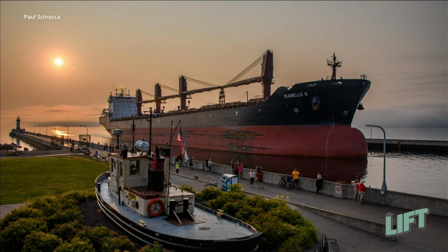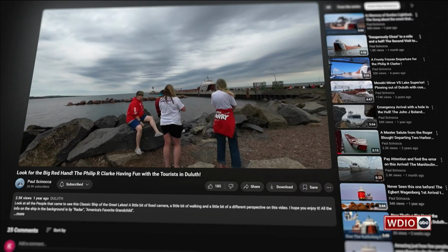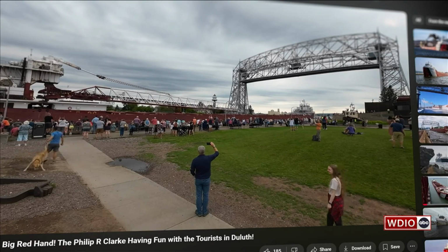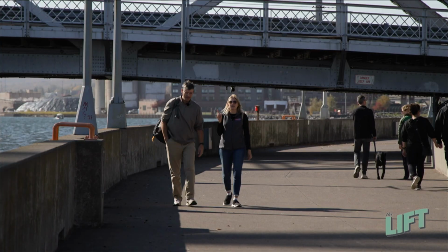There's quite a few ships out there that have, I call it happy crews. The Joseph L. Block, they always seem quite happy. The Anderson, the Munson, the Clark, when it comes in, they interact with the people on the shore. They appreciate the people coming to see them as well.